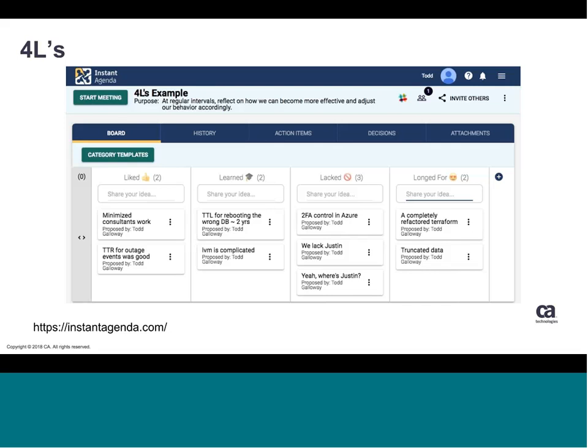Now the longed for is: what did the team really desire to have during the sprint that wasn't available? So like in the example here, I have a team that was wanting a refactored Terraform, which I'm not even going to get into, but the team really wanted that badly, but they just didn't have the ability to do it. These could be things that fall into a lot of categories.